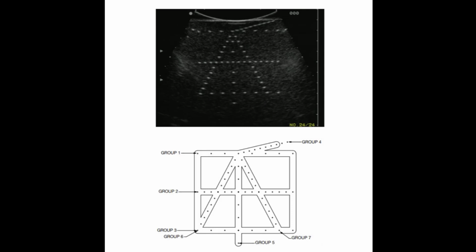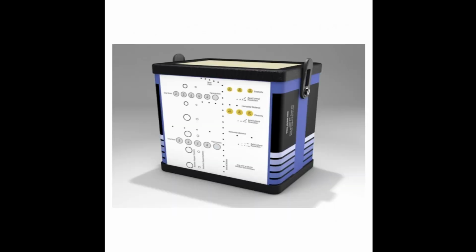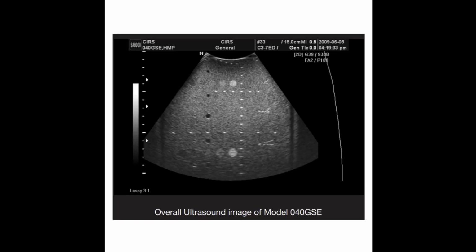Here's another example of a soft tissue model. Again, 1540 meters per second. The intention is to attenuate sound just like the body would. On the back side, again, we can see the map. This one happens to also include elasticity markers. So if you have elastography on your machine, the user could test that to make sure that they are getting accurate measurements back from their elastography tools. And so here's an example of an image that is produced by that phantom.